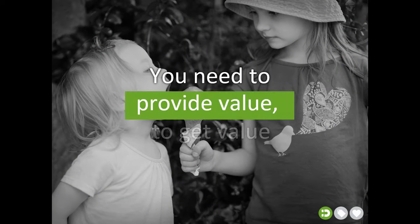Now, you need to provide value, of course, to get value. So the key is to give them something helpful. Now, they call these lead magnets, but back in the day when I was doing this, 15 years ago, we called them money magnets, okay? So if you hear me say money magnet, I mean lead magnet. It's the same thing. So we're going to offer something valuable, tips, in exchange for contact. So it's the law of reciprocity. So these are called lead magnets.